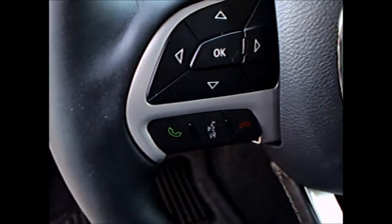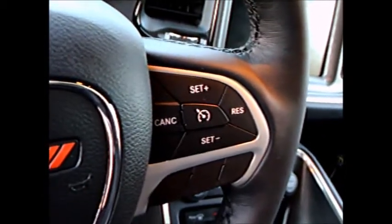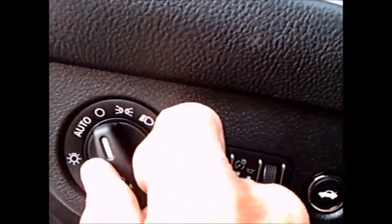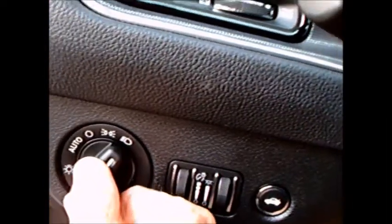And here, those arrows control the screens that you're going to see in a minute. Down below, it controls the hands-free telephone. Over on the other side, it has to do with the speed control. There are a lot of different settings there. I just leave it on automatic, but you press it and it also has the driving lights. And on the left is the tach, and on the right is the speedometer.